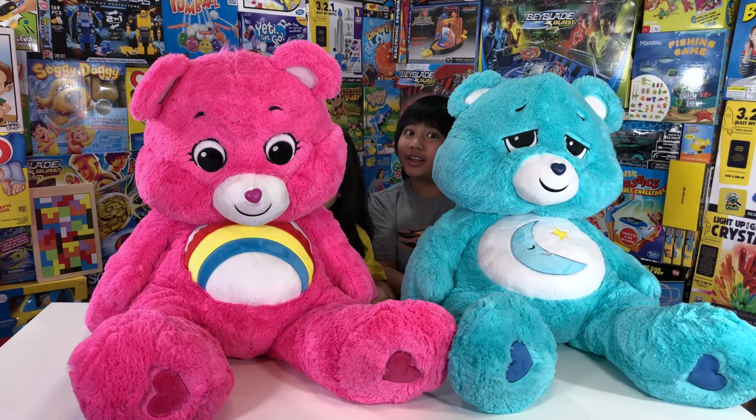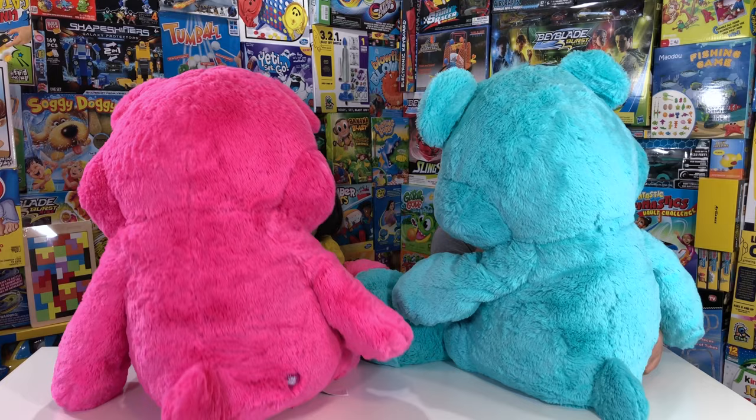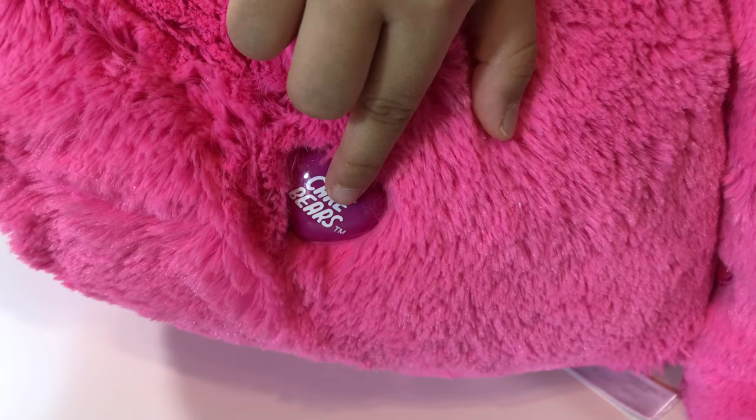Let's look at the back. Turn around. It's so big. Oh, the back looks good too. And here's the Care Bear sticker. See here? It's a heart that says Care Bears. How about yours, Annie? Mine has one too. All right, Care Bears. This is the purple one. Care for you.